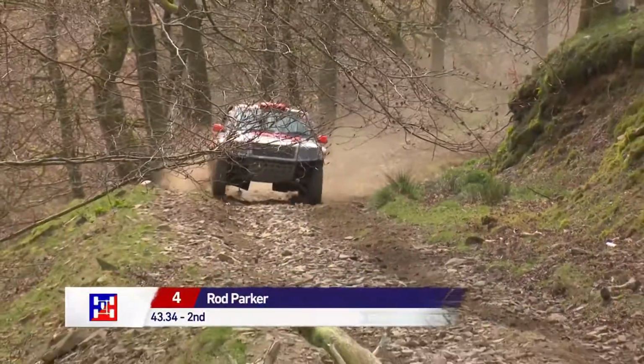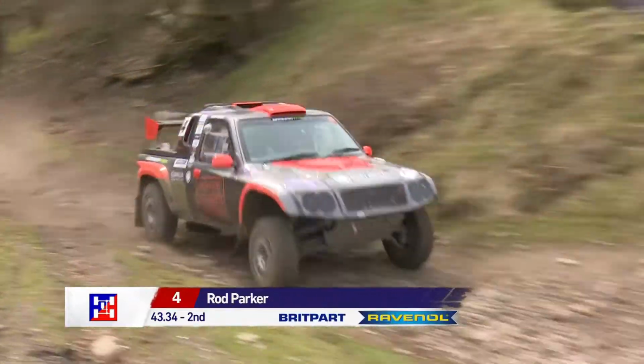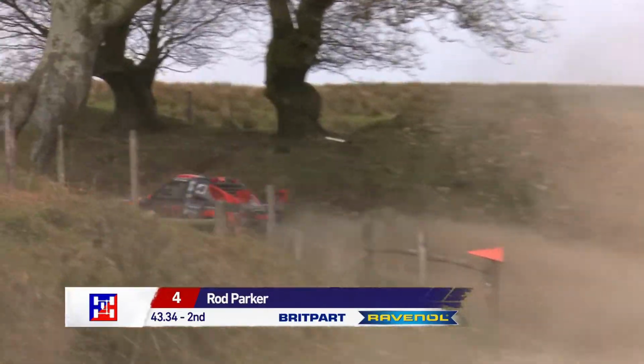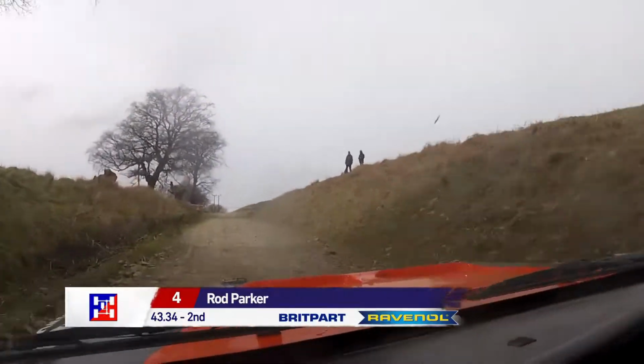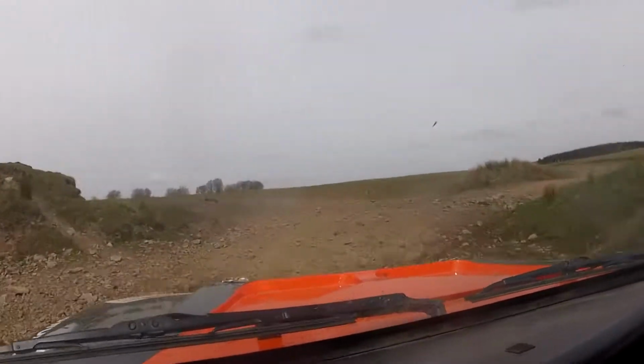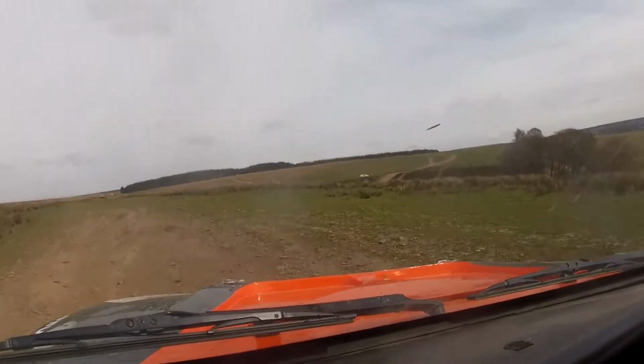The real battle going into the final run, though, is the one for 2nd place, where Rod Parker enjoys a slender 4-second margin in his fight to hold on to the runner-up spot. He's already guaranteed 2nd place in class as long as nothing goes wrong, but it's an all-attack final run as he does everything he can to try and hold on to the 2nd place.